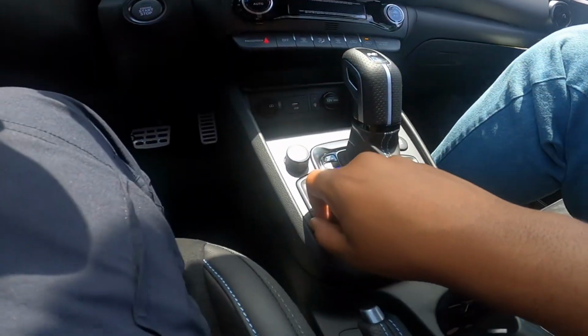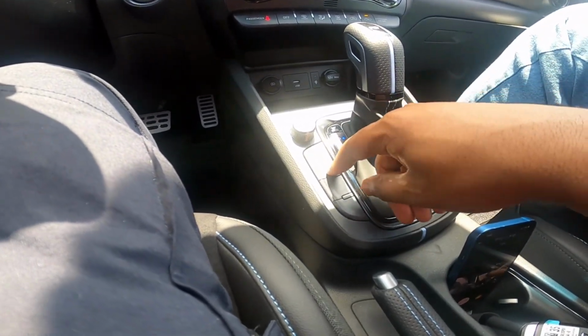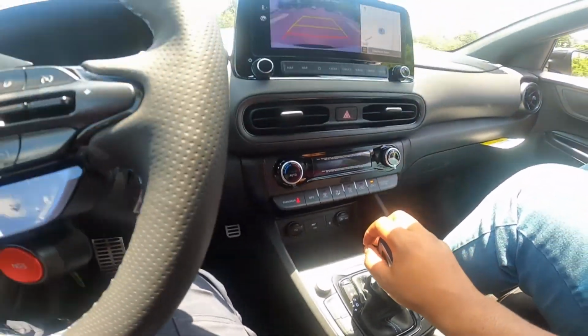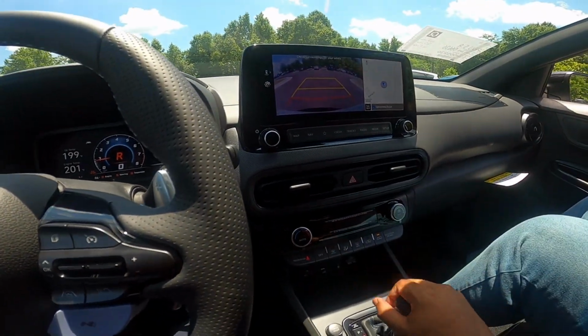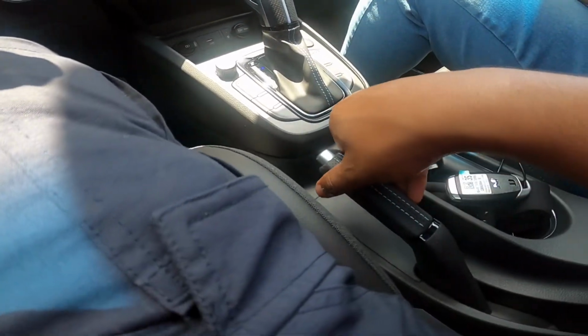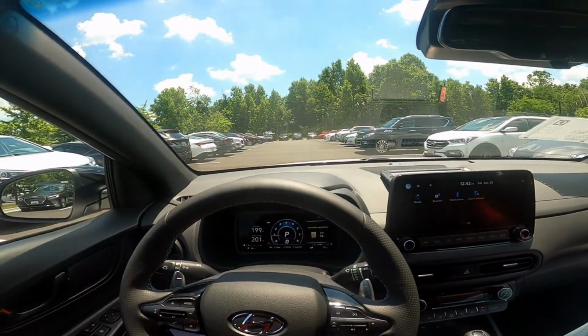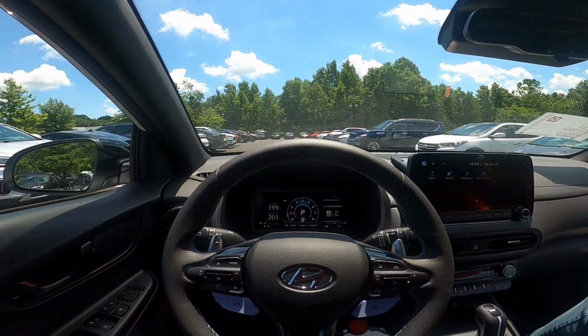So it's climate controls, drive mode shortcut on this side with traction. You have 3-stage heated front seats. Putting it in reverse, you have a backup camera with trajectory lines, drive, as well as a manual mode. I do like the new leather padded handbrake right here, that is nice. Some more storage. But we're going to go ahead and take the Kona N for a quick drive and see how she does.